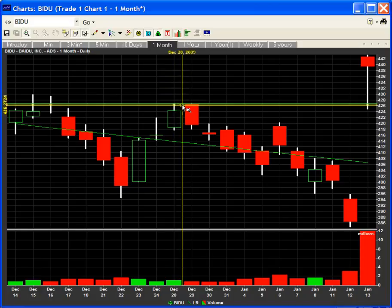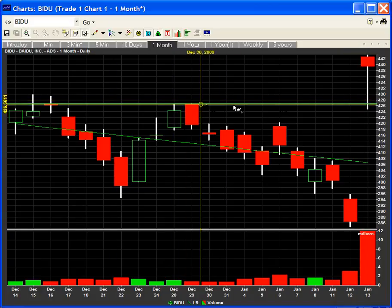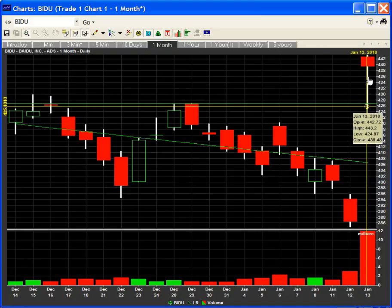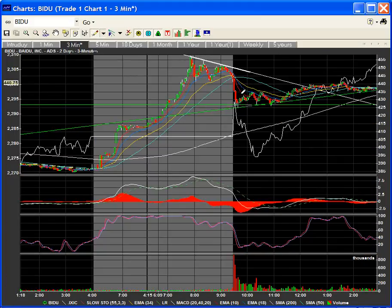So that line there now becomes support, and so you can see right here, it came right down to it and bounced right off of it. So that's where our target came from this morning. That was a logical support point that we'd at least get a bounce off of. And it did, its third bounce, and it took off the rest of the day. But this is something to keep an eye on when you're doing that.